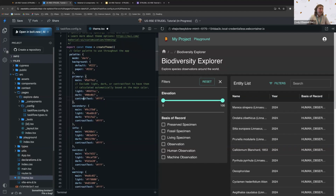And then we also have this contrast text option, which right now is set to white. This is the hexadecimal code for white. However, we can also comment this out, and instead of specifying the contrast text explicitly, this will calculate the contrast text automatically based on the other colors being used within the palette. So that's a little handy feature that MUI gives you.